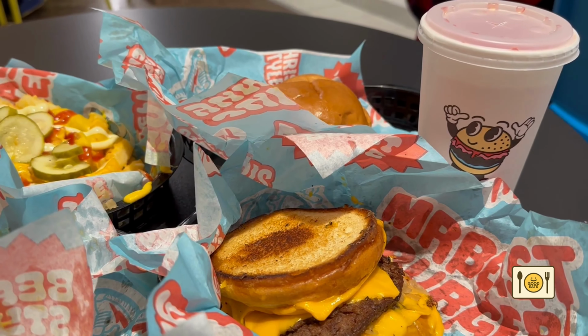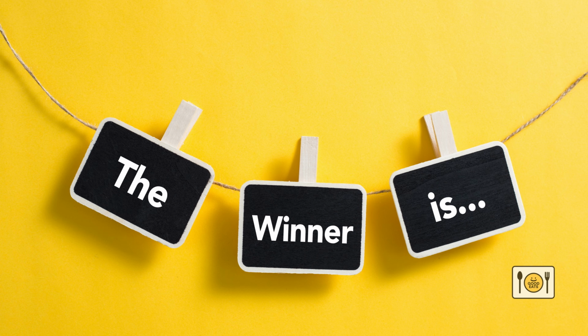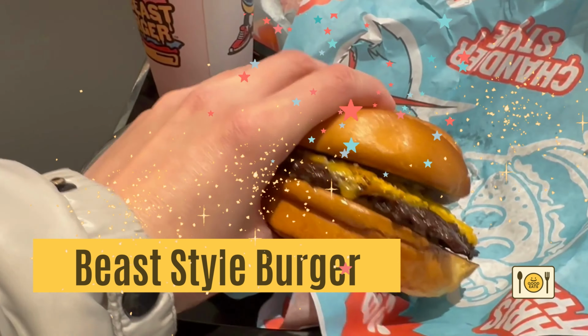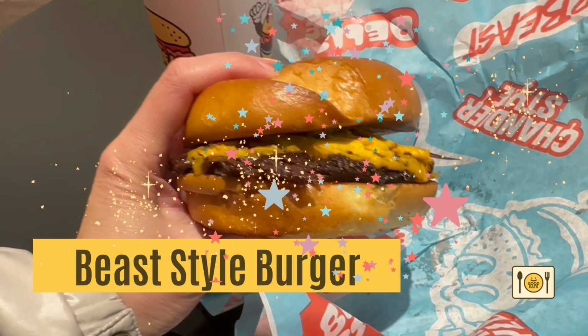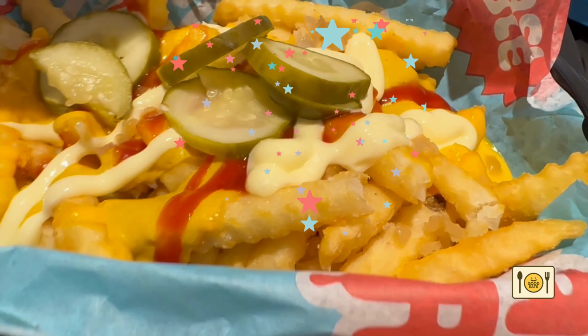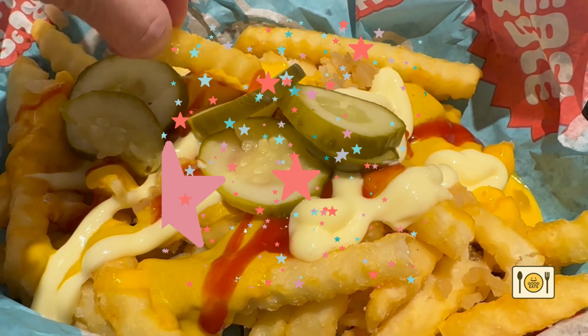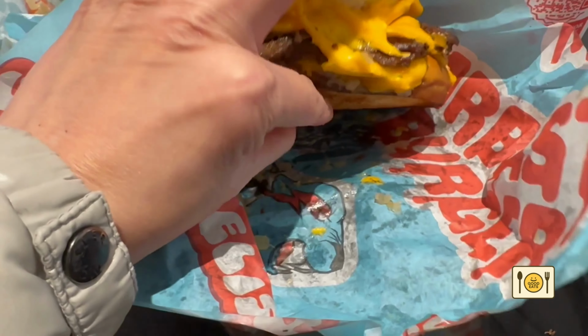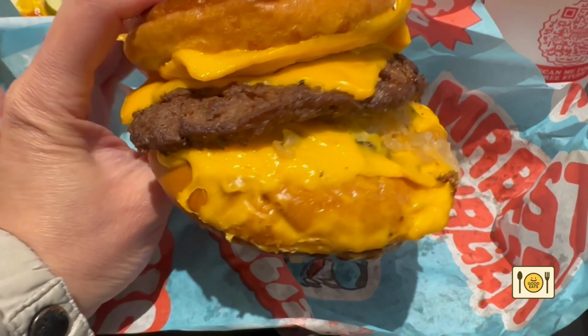As promised, I'll reveal my favorite. My favorite is Beast Style Burger. It's tasty and makes me want to eat more of it with every bite. I also love the Beast Style fries. I'm definitely ordering the Beast Style Burger combo next time I go, so I can get both Beast Style Burger and Beast Style fries. My least favorite is the Carl's Deluxe.